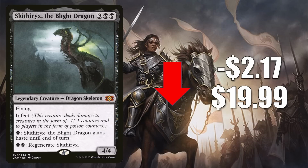Skithiryx the Blight Dragon from Double Masters. This was moving down last week. It goes down another $2.17 this week to $19.99. Good Commander card, but it was reprinted in the Multiverse Legends subset in March of the Machine, which has caused the previous copies to cool off.